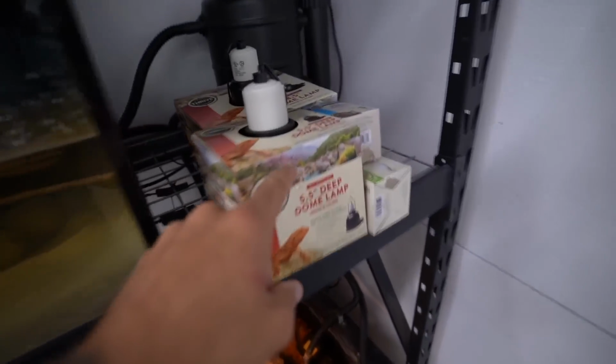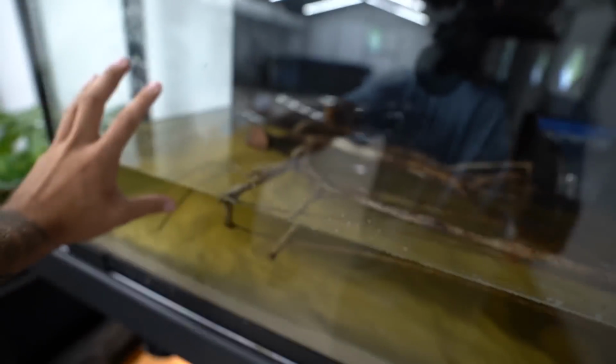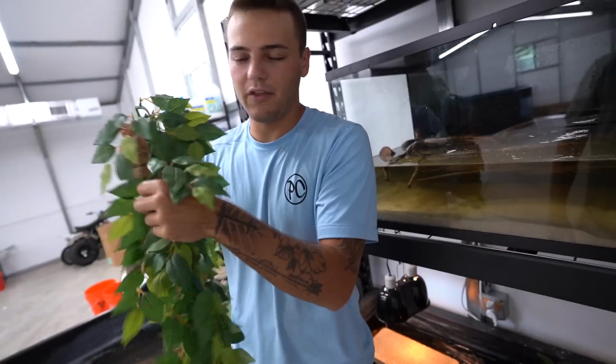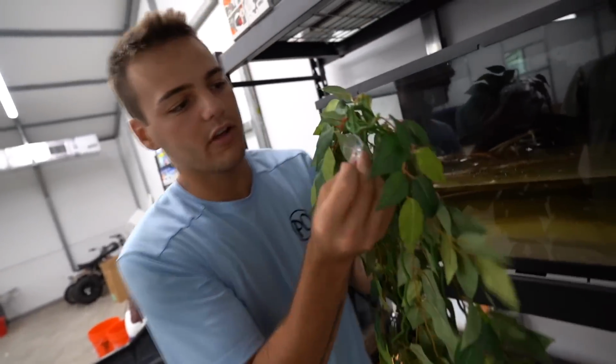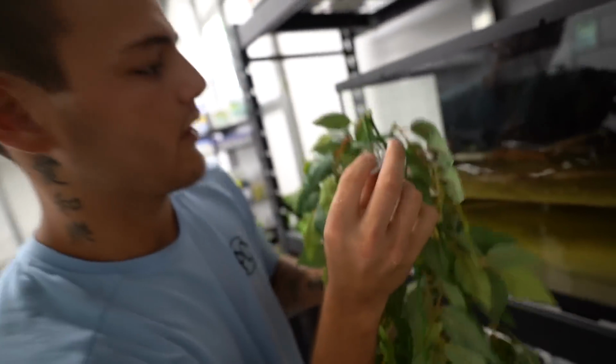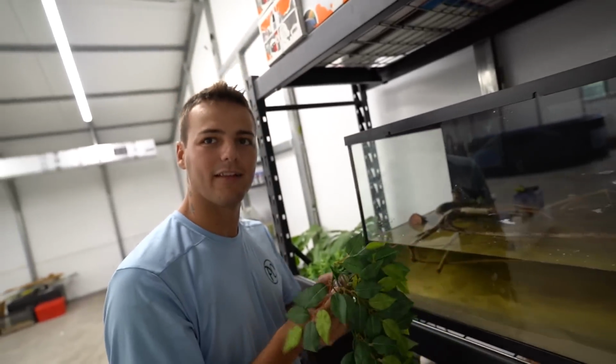I threw a couple rocks at the bottom in the sand. You can still see the sand's getting pushed up by the flow of the filter, but it looks good for now. It's a bad reflection, really bad, until we get these lights on, and then you can actually see inside. We got a couple plants right here now. Now these artificial vines here actually have a little suction cup on the back. So what I'll do is just give it a lick, and stick it to the glass in the back.